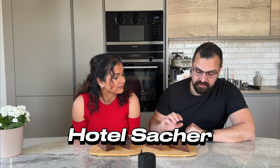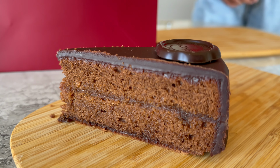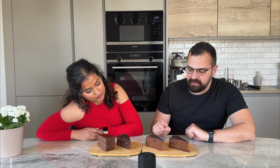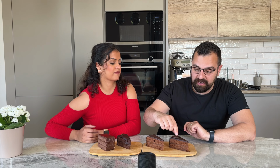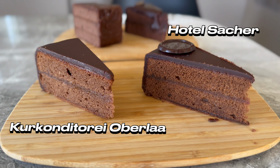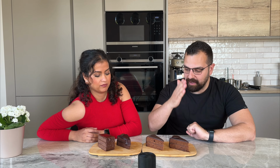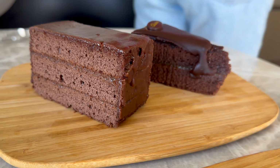So we have the Sacher Torte, the original one, which is €9.90. Looks stunning. If you look at it from the side, the biscuit to chocolate ratio is perfect. But I have to say, the Konditorei Oberla looks pretty similar. If I take off this flag of the Sacher cake, I wouldn't be able to really say which one is which. Both of them have this clean cut at the top.